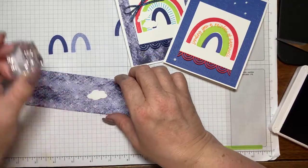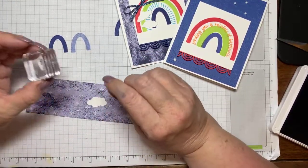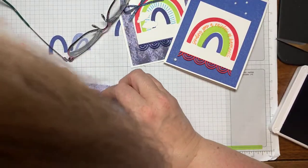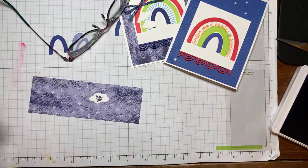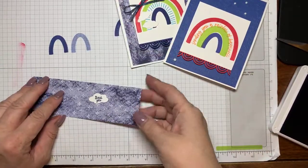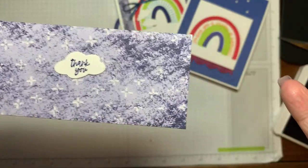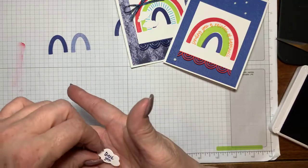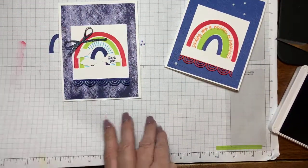Okay, I need to bring this close to me, because remember I said I can't see anything? Thank goodness I just got my hair done the other day. So, oh my gosh. That is so cute. That's the world's cutest cloud. I mean, get over yourself. Look at this. Isn't that great? Who doesn't want that? I'm sorry, but it's to die for. I'm going to put it on a mini dimensional because that's how cute it is.